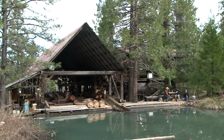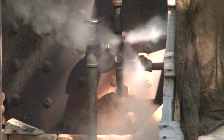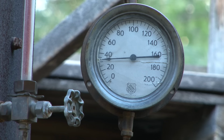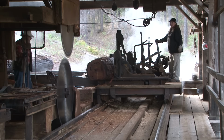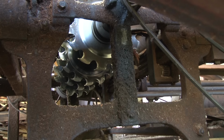Sawmill operations are carried out much the same today as they were 100 years ago. Steam powers everything. Electric utilities have never been brought to the property. Four steam engines power the various machines of the sawmill. The large main Atlas engine runs the line shaft that drives the log carriage, head rig circular saws, and the adjustable edger saws.